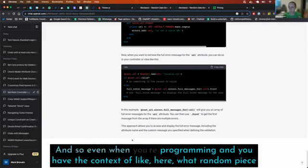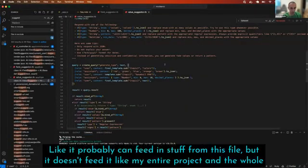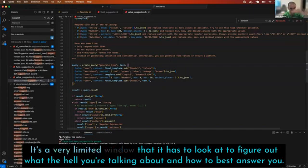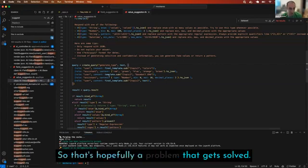And so even when you're programming and you have the context of, like, what random piece of code do I have open in my Visual Studio Code, it probably can feed in stuff from this file, but it doesn't feed in my entire project and the whole architecture behind it and the frameworks I use. It's a very limited window that it has to look at to figure out what you're talking about and how to best answer you. So that's hopefully a problem that gets solved.